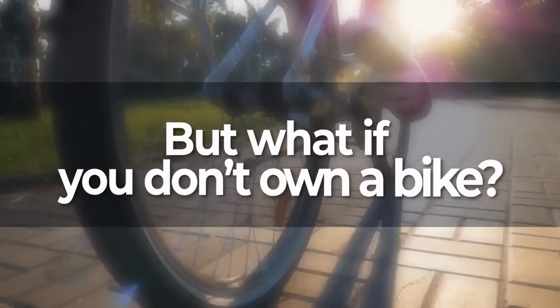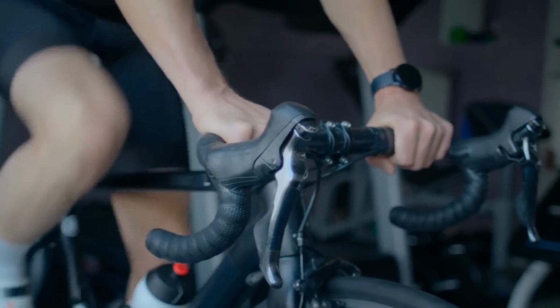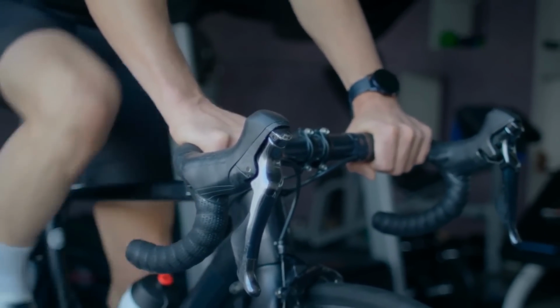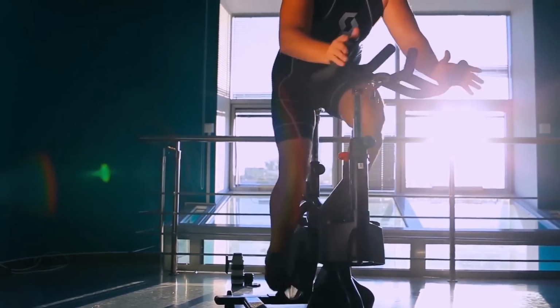But what if you don't own a bike or never learned how to ride? And what if there's just a downpour outside? No problem. Just hop on a stationary bike in the comfort of your own living room. You can find many suitable stationary bikes at reasonable prices, and you don't need any special skills to ride.